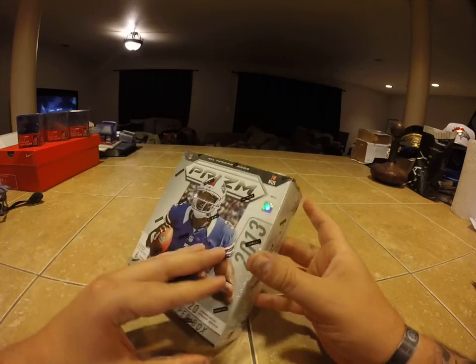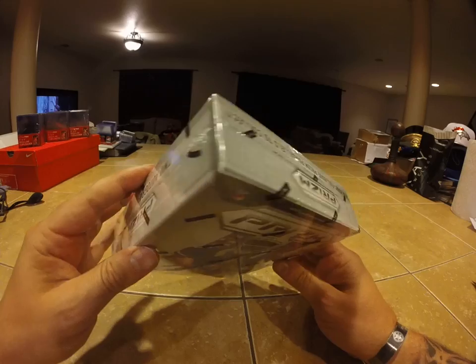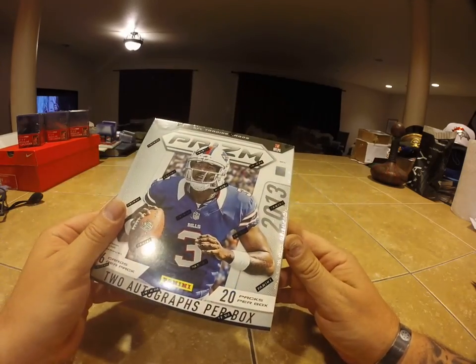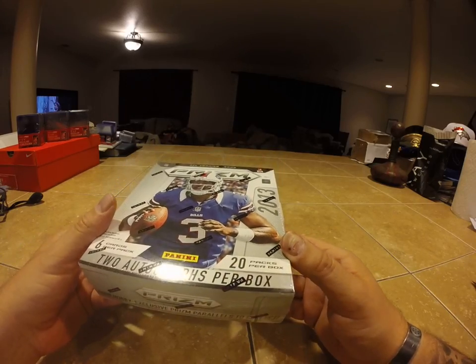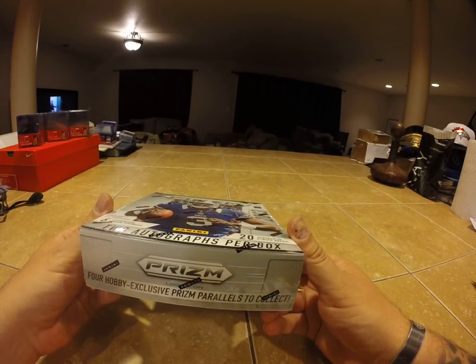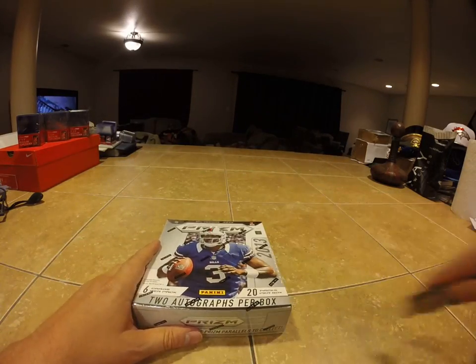So anyway, 20 packs per box, 6 cards per pack. Try and get through this quickly. It's kind of late. I got to get to work early in the morning. Anyway, 2 autographs per box. That's cool. 4 hobby exclusive Prizm parallels. All right, and we're off.